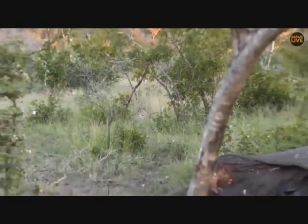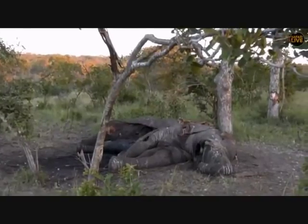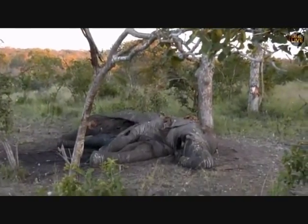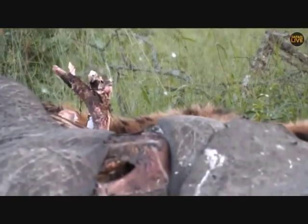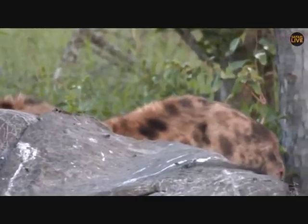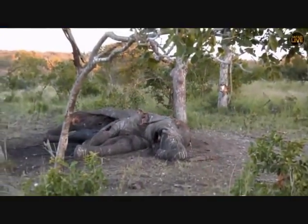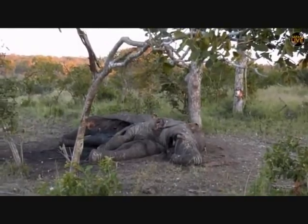I was so excited because I thought he was going to get a little semblance of a meal, but it seems as though, unfortunately, hyenas have foiled his plan, and so there's a situation where he's not going to get anything out of it, unfortunately, and so he's going to have to wait his turn, and hopefully the hyenas will back off eventually and he'll be able to get something out of it.